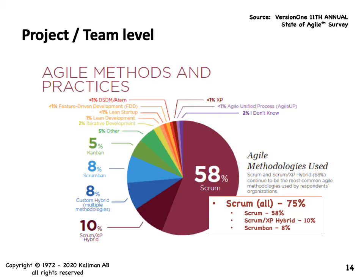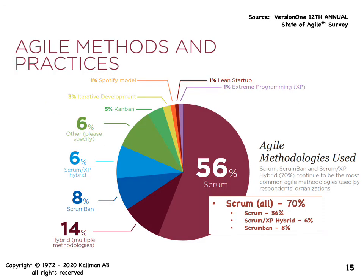In the 11th annual, it was 75%, so the Scrum amount stayed at 58%, and XP Hybrid was still 10%, but the Scrumban went up to 8% this particular year. So it starts to give you a little bit of a feeling for how stable these numbers actually are. In the 12th annual, you'll notice that Scrum went down to 56%. The Scrum XP Hybrid went down to 6% from 10. Scrumban held at 8%. But still, we're talking 70%. So you're talking somewhere between 70 and 75% of all Agile methodologies is Scrum.